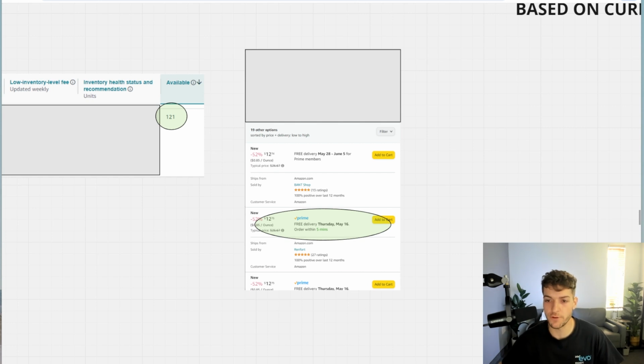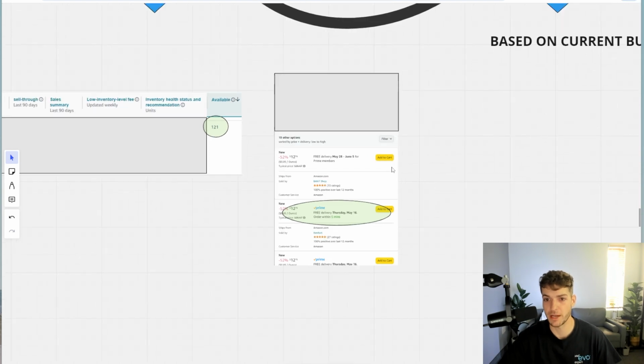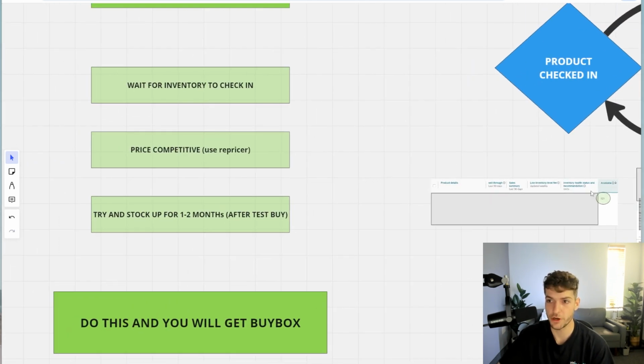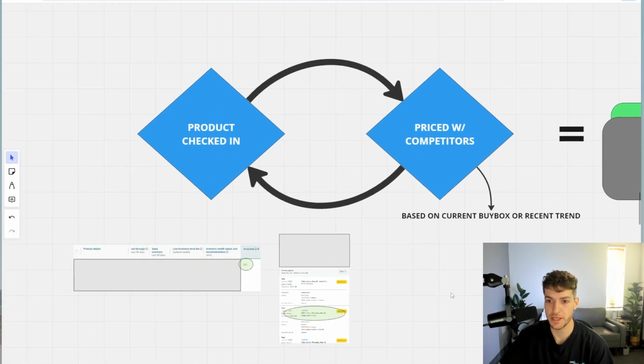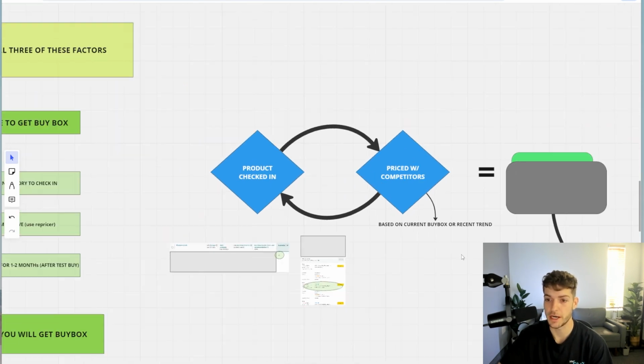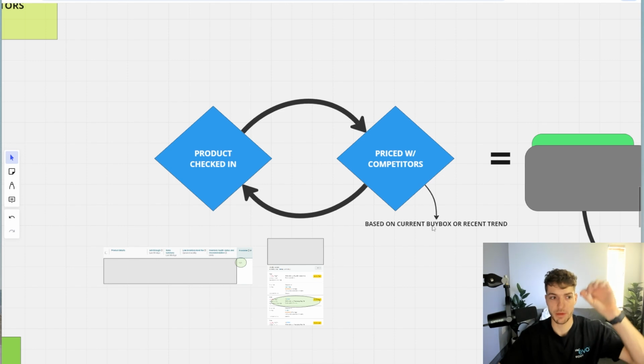Now, if the product is flying and everyone's just selling through their products, I mean, you're going to fly through your inventory even before you hit buy box. You're still going to be getting rotation because everyone's going to be back ordered. So you'll eventually hit it. So do these 3 things and you're going to get buy box, right? Your product's checked in, you're pricing competitively, and obviously price competitively with the competitors based on the current buy box or a recent trend. All right, so make sure you're checking the Keepa chart, seeing the pink line, and seeing how it's moving. If there's lots of peaks going up and down like this, always price at that high point. And this is if you're manually pricing, right?